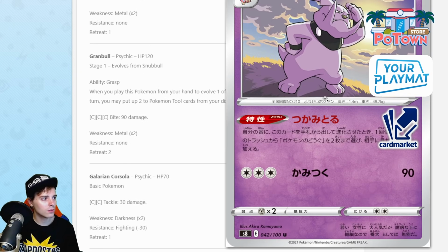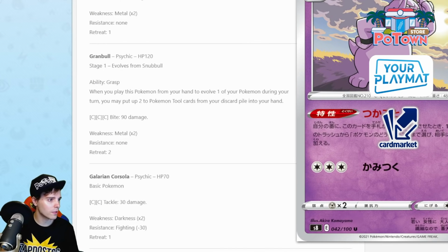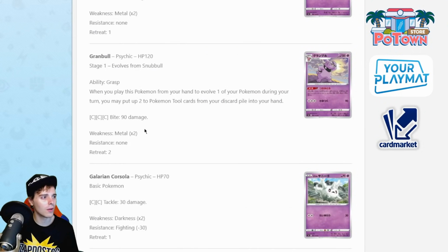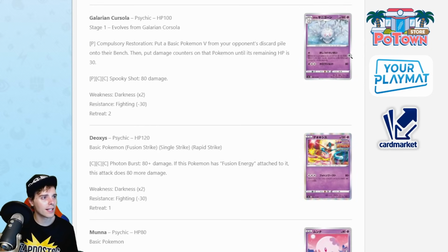We have Gramble. You may play this Pokemon from your hand. If you evolve, you may put 2 Tool cards from your discard pile into your hand. This could work out with that Maractus that we just saw, Tool Drop Party.